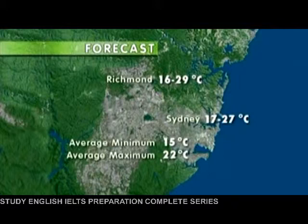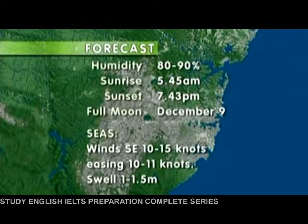Temperatures will range from a minimum of 16 degrees in Richmond and 17 degrees in the city. Humidity will be high again today, ranging from 80 to 90% across the metropolitan area. The temperature in Richmond is 16 degrees Celsius. The humidity is 80 to 90%. Did you hear these numbers correctly?